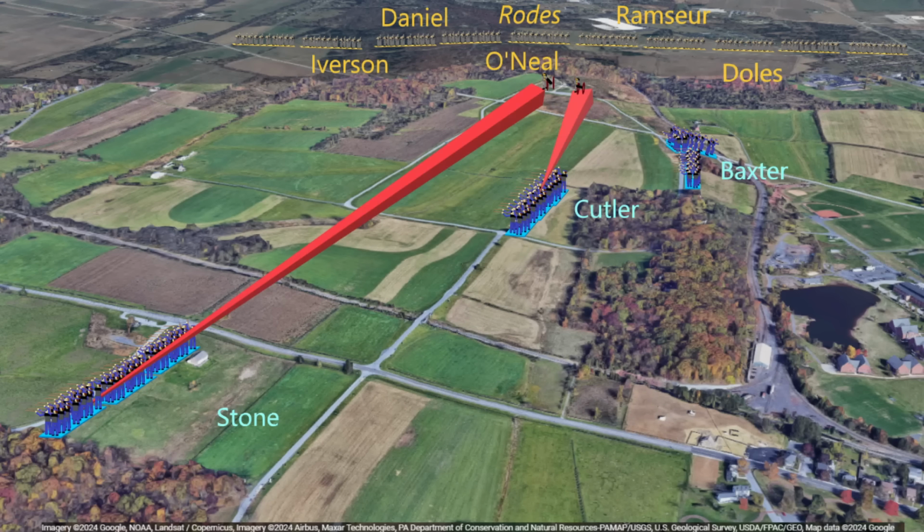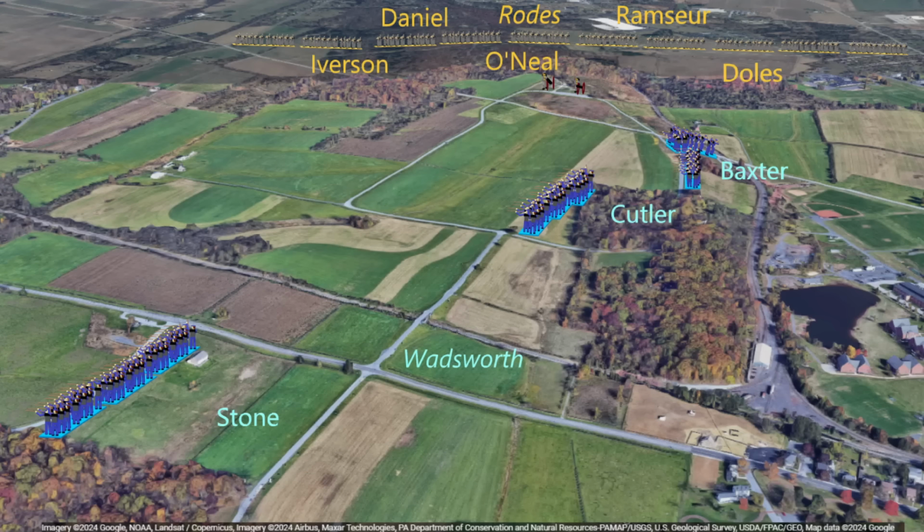Rebel artillery on Oak Hill presents a serious problem for Wadsworth's line. Artillery from this height has the ability to enfilade Cutler and Stone's brigades. Wadsworth advises Cutler to act as he finds appropriate. Cutler's brigade will reposition into the woods on Oak Ridge, changing front to the north and adjoining closely to Baxter.